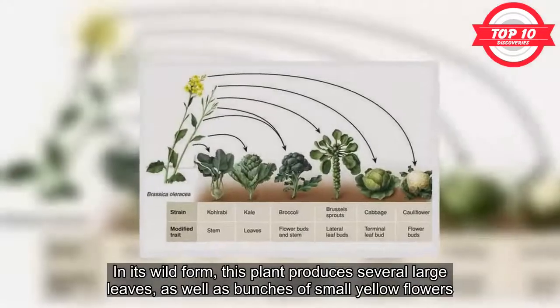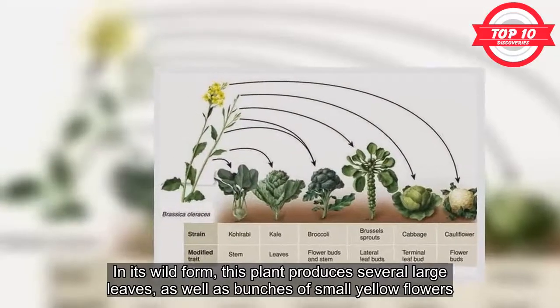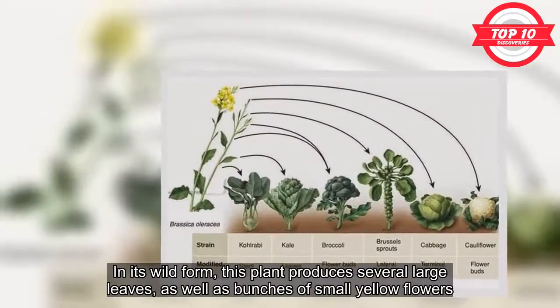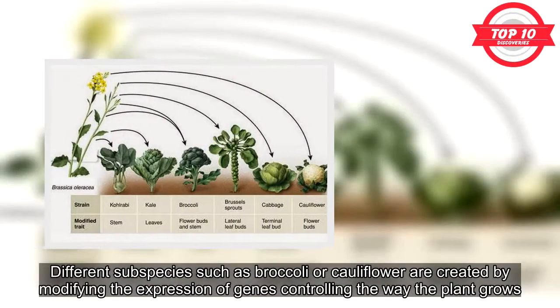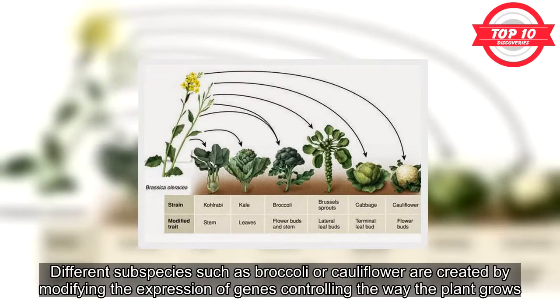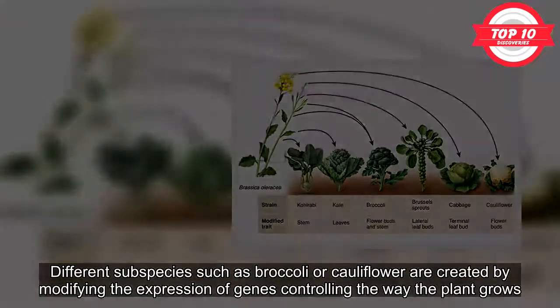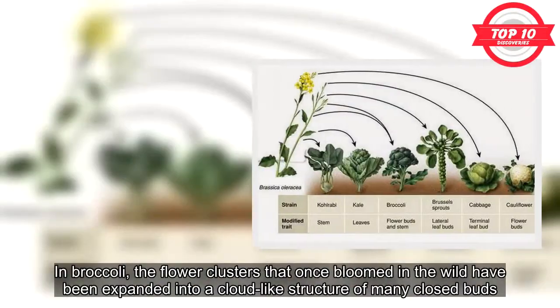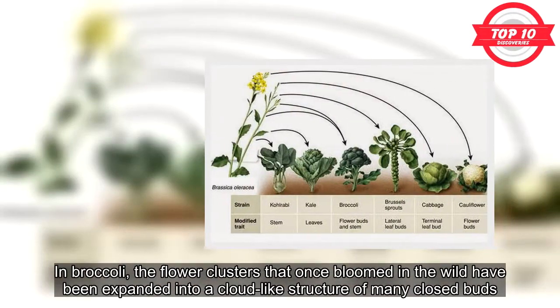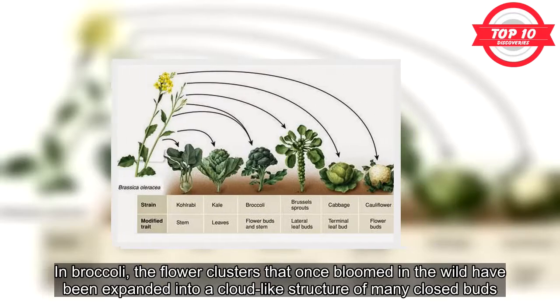In its wild form, this plant produces several large leaves, as well as bunches of small yellow flowers. Different subspecies such as broccoli or cauliflower are created by modifying the expression of genes controlling the way the plant grows. In broccoli, the flower clusters that once bloomed in the wild have been expanded into a cloud-like structure of many closed buds.